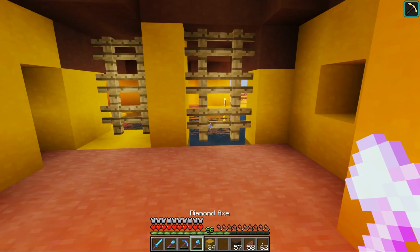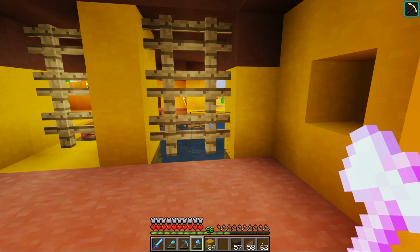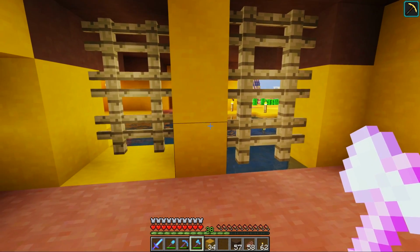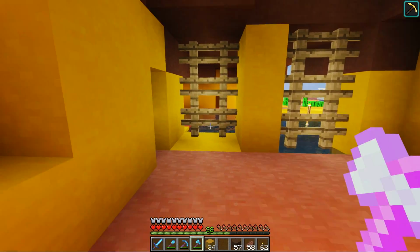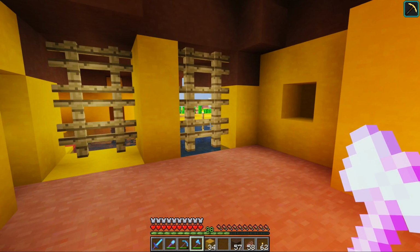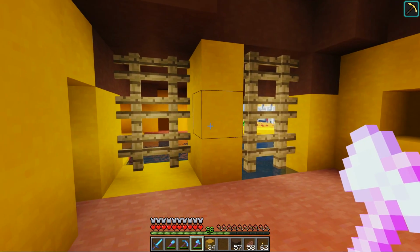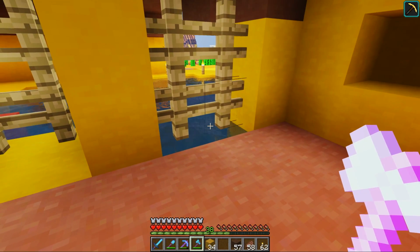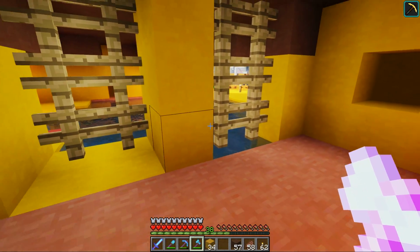So now I've got my little potion room down here with my offset windows. I think that'll be okay. I think that looks pretty all right. Now, one thing I've done with the house and the other parts is I've had the windows at a half block elevation above the floor, but because of this water here, I don't think that's going to look quite right.